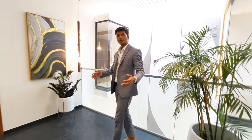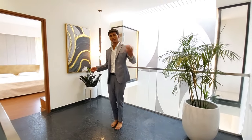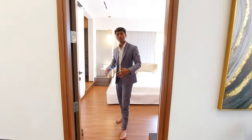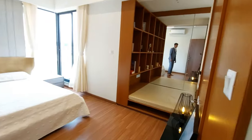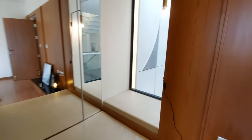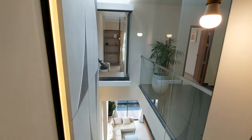This is the first floor, which has 2 bedrooms, one master and one guest bedroom. Let me show you the master bedroom. In the master bedroom, you will be getting a wooden floor by default, and you have space for a workstation as well. There is a bay window where you can sit and have a cup of coffee or tea while you're working. Plus, it gives you entire day sunlight from the skylight.